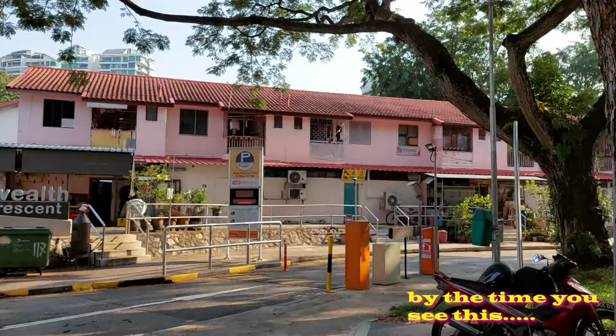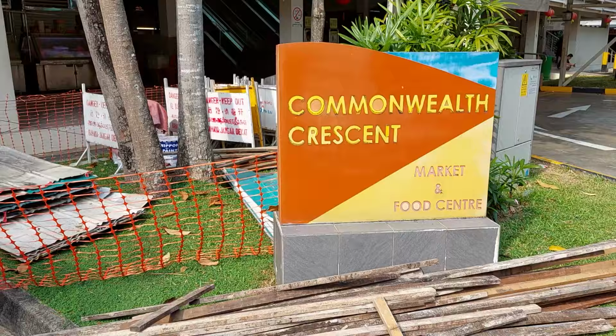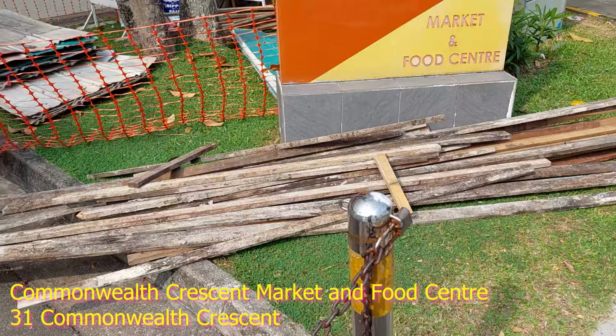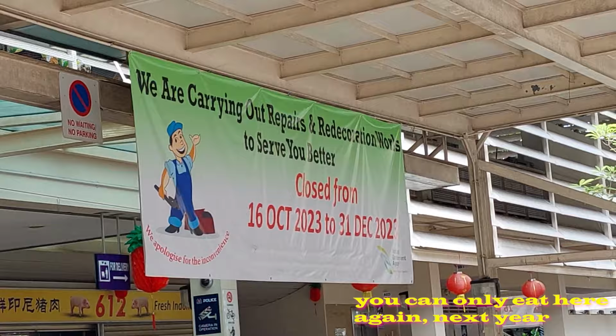So what happens is, as this video comes out, the next day, which is the 16th of October, they will be closed for renovation. As you can see, they're already preparing for it. So, yep, if you miss tomorrow, you have to wait until December. Yes, they're going to close down for around 2 months. 31st December, more than 2 months. Yep.